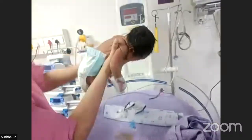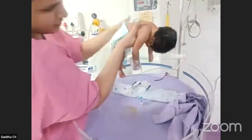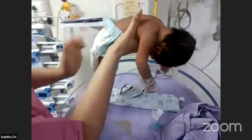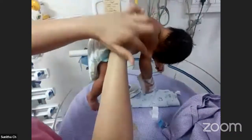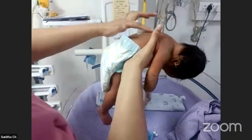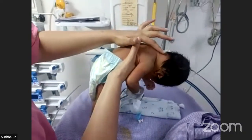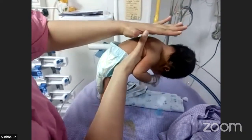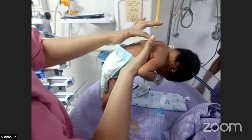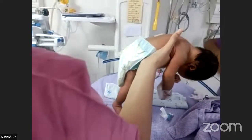And this is the ventral suspension. So here you can see the three things that are to be appreciated: any degree of limb flexion. This baby has very minimal lower limb flexion. The back is completely rounded. And this baby is not making much attempt to bring the head to the midline, to the plane of the body. So three things. We should see if the baby brings the head to the plane of the body, whether the back is rounded, and whether there is any attempt for lower limb flexion.